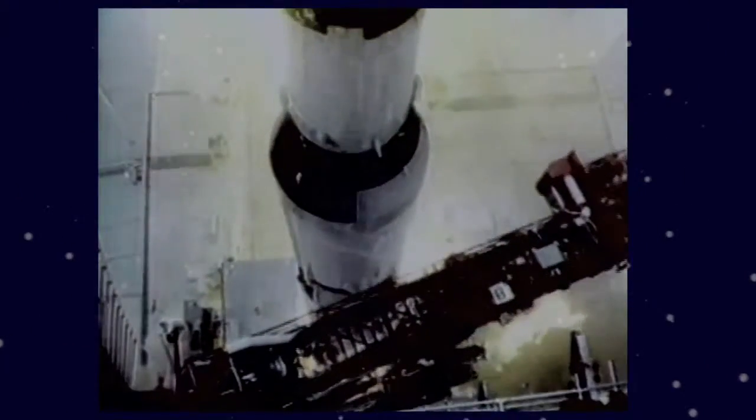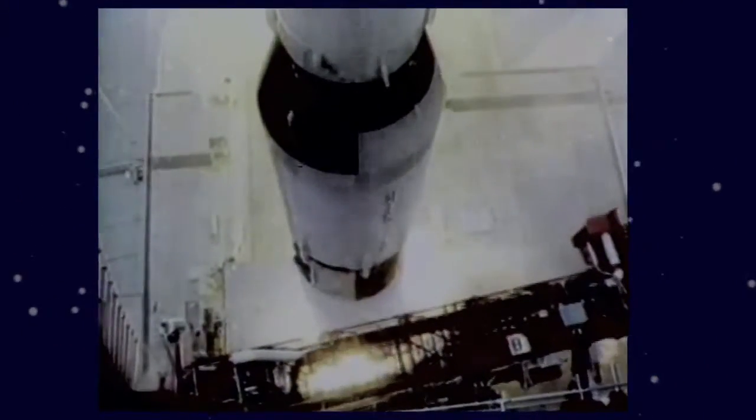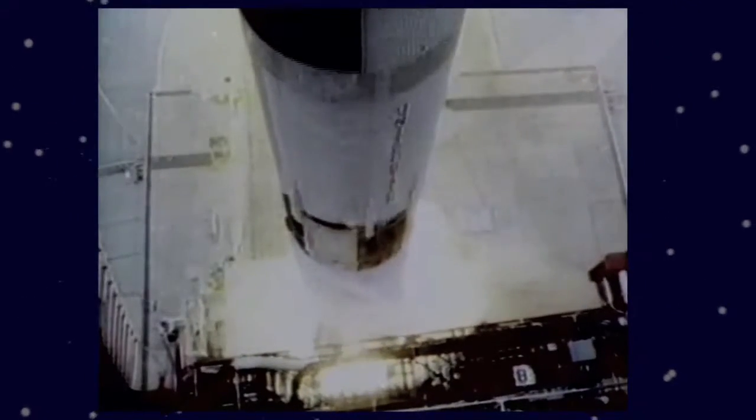2, 1, 0. All engine running. Liftoff. We have a liftoff.